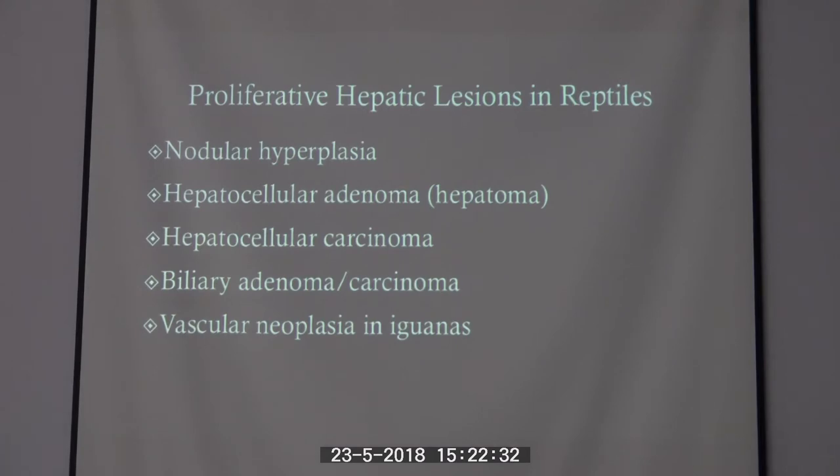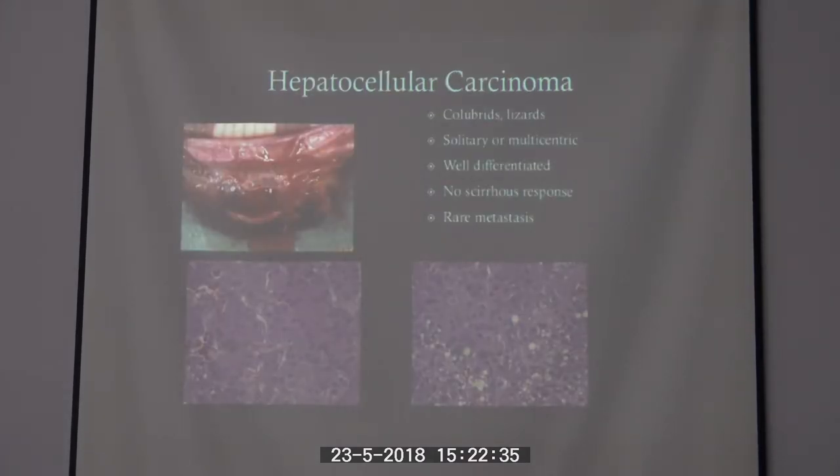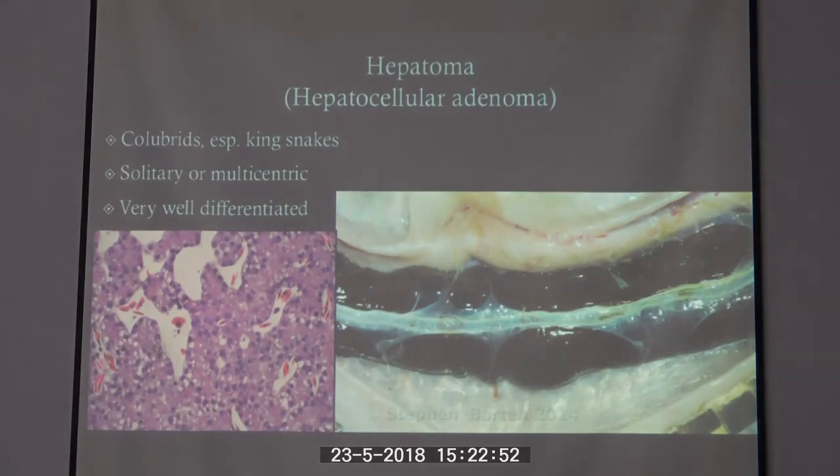These are very common. The hepatocellular carcinomas can be solitary or multicentric. Generally, they're very well differentiated neoplasms. They do not invoke a scirrhous response, and they only rarely metastasize. Hepatocellular adenomas are particularly common in the colubrid snakes. They can be solitary or multicentric, and generally are very well differentiated. There are a number of these tumors in this particular image of the liver.